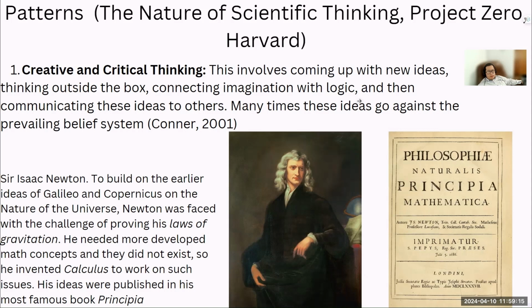How do you prove it? You cannot just collect 10 million objects falling from a height to the earth to explain that, because there are billions of variations of objects falling due to gravity. And during that time, they didn't have that much data to share with each other and construct a system of observation. So what did he do? He tried to prove it by math.